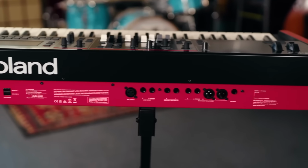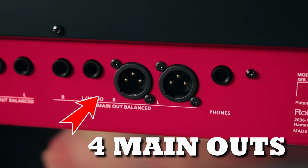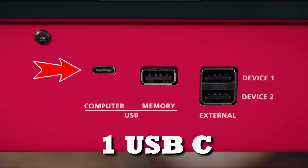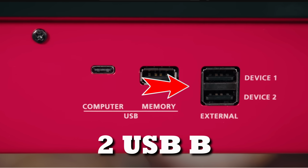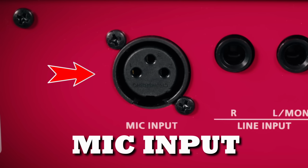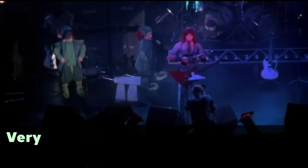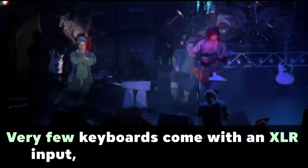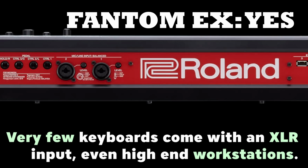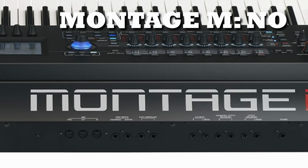In the connectivity department, the V Stage is the clear winner, boasting balanced XLR outs, 1/4 inch outs, and 1/4 inch sub-outs as well. It also has 2 USB-A device inputs, 2 1/4 inch line inputs, and an XLR mic input, which means that if you are a solo player or play in a small band, you can run your own microphone and a couple of groove boxes right at your keyboard instead of running a bunch of longer cables to a soundboard. That's actually a really nice feature.